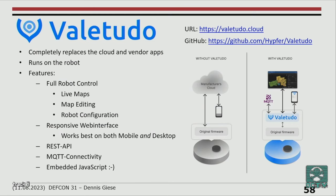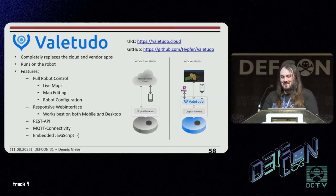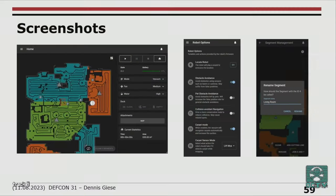It's a very responsive app interface, gives you a REST API, and it gives you MQTT functionality, for example, for Home Assistant. The problem is, I mean, that's not a problem, but that's not my personal thing, is Zurm likes to write it in JavaScript and Node.js. I'm not sure if it's the most performant thing, but it works, so it's fine with me. Some screenshots just to give you information on how it looks. So you get actually the maps, you can do a lot of interesting things with that.